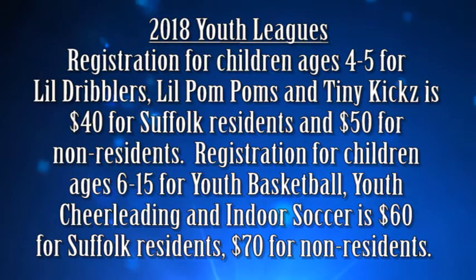Okay. And then what about for the older division? The older kids, it would be $60 for residents and $70 for non-residents. Okay. Same thing, money order or cashier's check at the site, credit card online. You want to make sure that you bring your child's birth certificate. Right. It can be a copied birth certificate, or you want to bring the proof of residency too for Suffolk residents. There you go. So you can save a few bucks on that registration if that's the case. That's the main thing we'll be looking for.